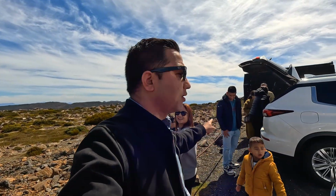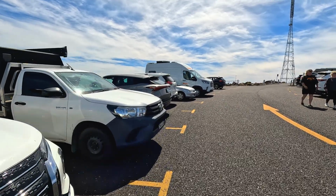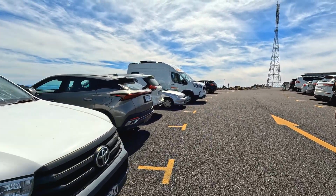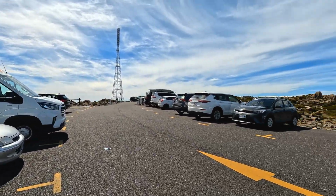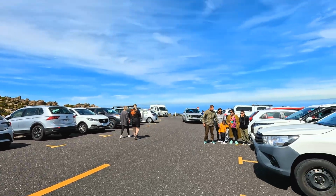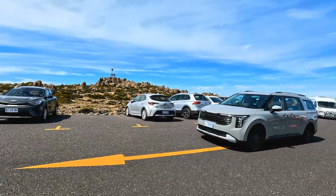See guys, I told you before, weather is unpredictable, so you have to be careful. Bring a jumper with you guys. See, everyone is wearing one now. See, I'm wearing a jacket. You need it when you are on the top of this mountain, Mount Wellington. Now you can see how famous this place is. See, the parking is full. Our group is there. See, full parking.